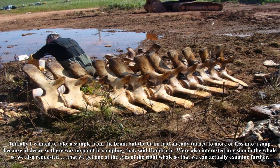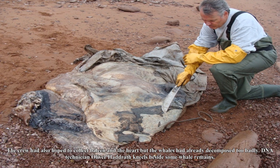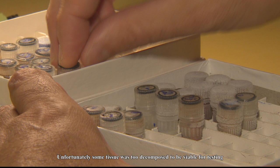Hadrath tried to collect as many tissue samples as possible, including any internal organs that hadn't yet started to decompose. "Initially I wanted to take a sample from the brain, but the brain had already turned more or less into a soup because of decay, so there was no point in sampling that," said Hadrath. "We're also interested in vision in the whale, so we also requested that we get one of the eyes of the right whale so that we can actually examine further."